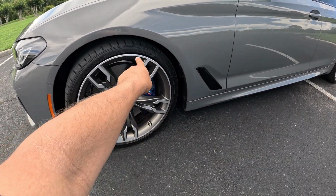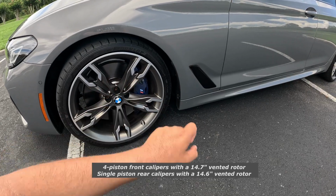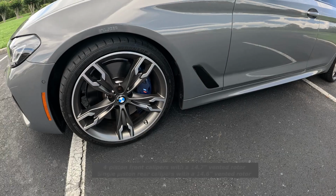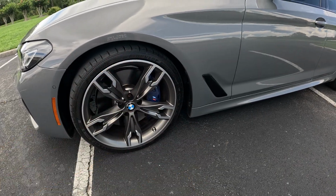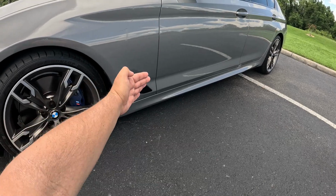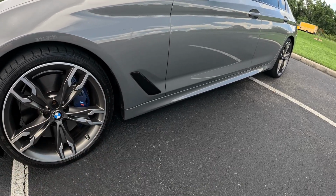Now here we got a 14.7-inch rotor with a 4-piston caliper with the M logo. As you can see, they're painted in blue, which looks fantastic. Really awesome the way this looks. We got, of course, double wishbone suspension, independent suspension all around. We got an air curtain here that's functional as well, to cool down and add a little bit of aerodynamics.